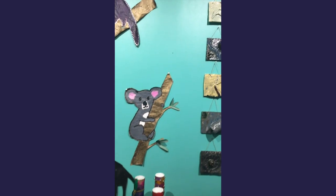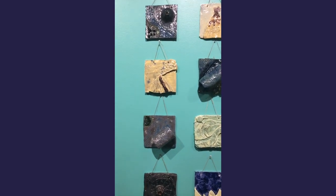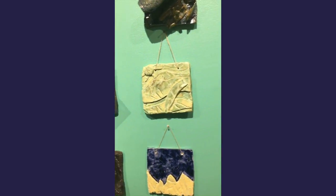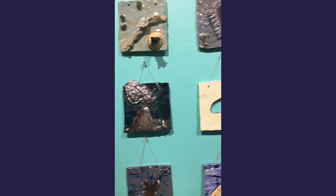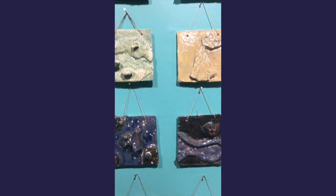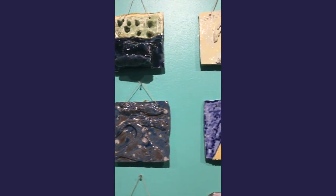And also, Lauren Brzozowski's class, but from Jackson Elementary School, exploring the elements of geology, integrating science here. We have some volcanoes, different landforms, looks like ocean wave down here. These beautiful ceramic tiles.